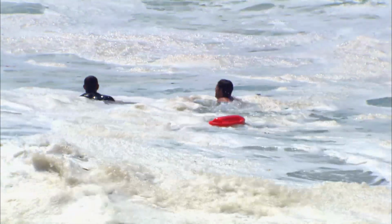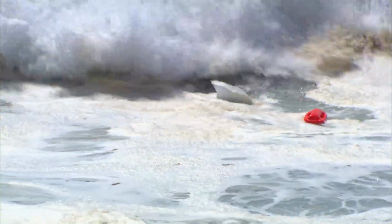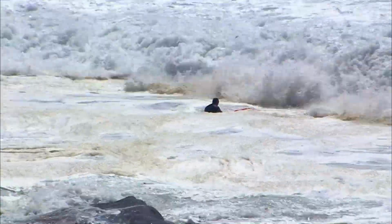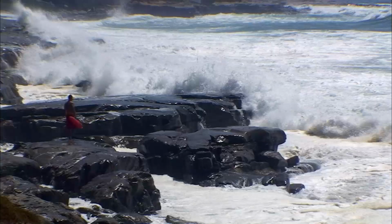Lifeguard Crane and the surfer try desperately to make their way to safety, but there is no clear way out. We were both tired at that point, and initially I thought it was just a 2-wave set. So it was just trying to figure out whether we should come in or go out.